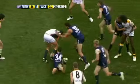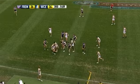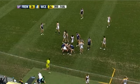Went through the feet of Clark. Tried to keep it alive. Lower did. He succeeded in the end. Rosa was there. Duffield as well. And we'll have a ball up.